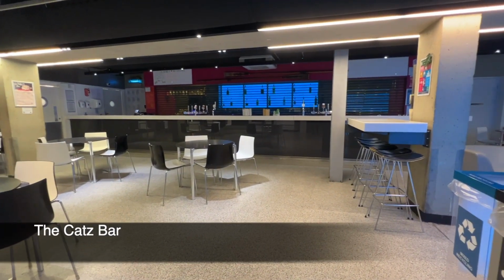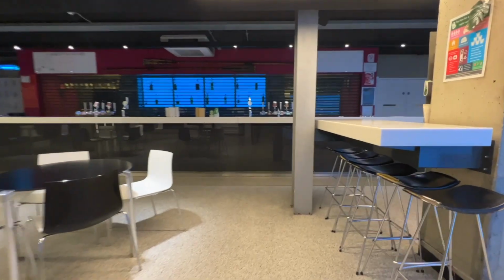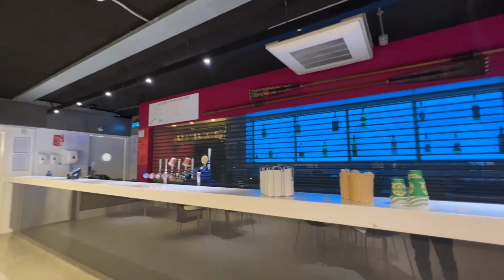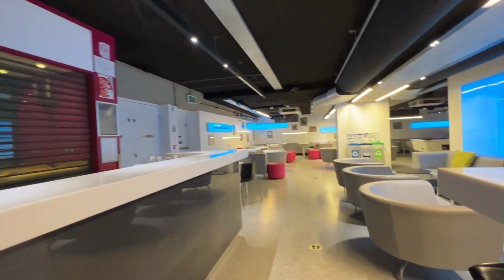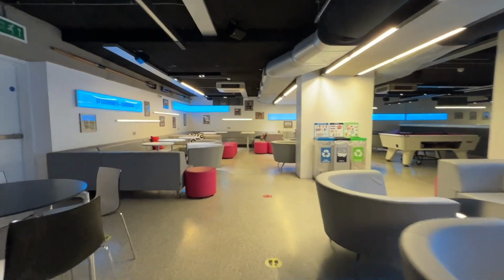So Catz bar is underground and it's relatively modern as bars go. This is where you order from, and if you do end up coming here, definitely try out Fire Engine, which is the college's drink. There's quite a lot of space here for social events in college, and they really vary just in the sort of activity they are.